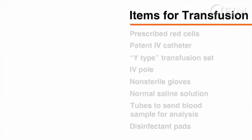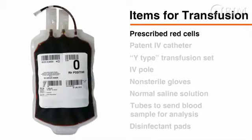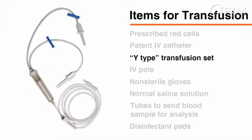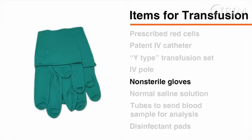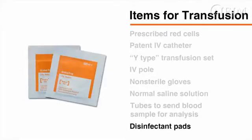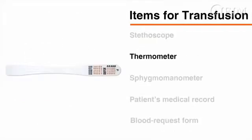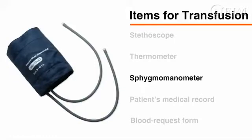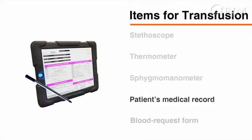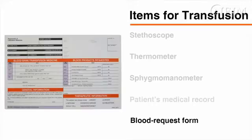The items used for transfusion include the prescribed red cells, a patent intravenous or IV catheter, a sterile pyrogen-free white-type transfusion set with an appropriate filter, an IV pole, non-sterile gloves, normal saline solution, tubes in which to send a blood sample for analysis, and disinfectant pads. A stethoscope, a thermometer, and a sphygmomanometer are needed to assess the patient's vital signs. You should also obtain the patient's medical record, which can be a conventional paper record or an electronic medical record, depending on the institution, and a blood request form.